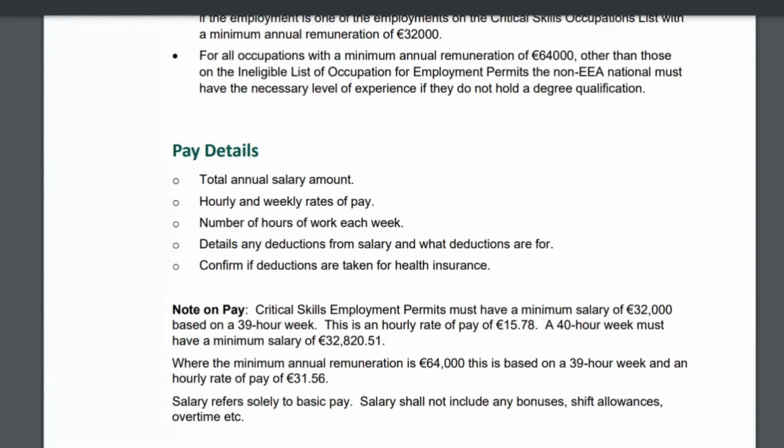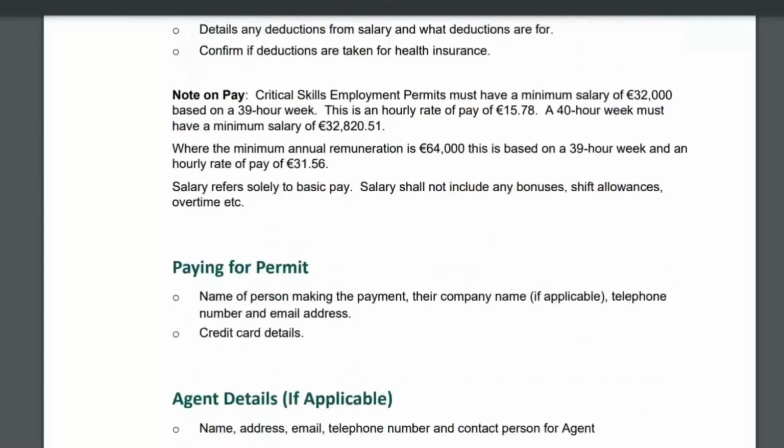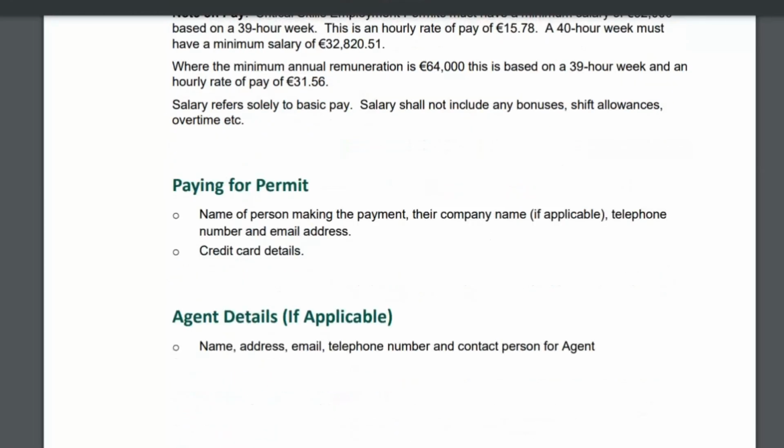And then you have pay details, where you have to give your annual salary amount, hourly and weekly pay rates, the number of hours you work each week, details of all the deductions, and whether any deduction is taken for health insurance. So you'll have to mention all this. And paying for the permit, like I mentioned before, if you are applying on your own, then you'll have to provide all these details, and you have to pay €1,000.